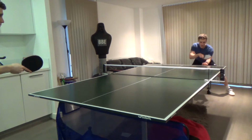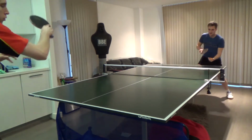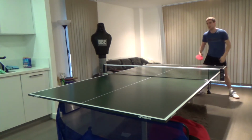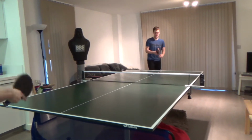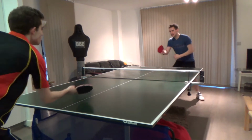So here we're doing my third ball attack, so I'm serving short, Ben is pushing and I'm opening up. And I think we're just playing the point out. Yeah, I think this is Wednesday afternoon. So we've done loads of this third ball attack stuff just because it's so important. Yeah, and I think over the next few months we'll be doing a lot more of it as well.